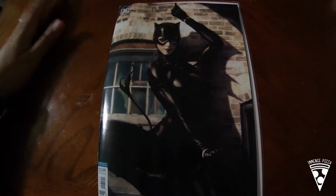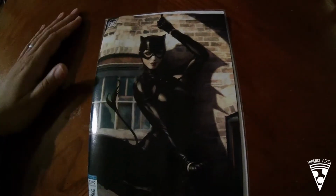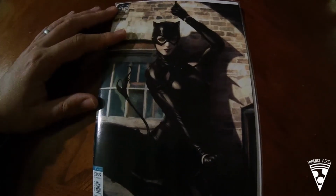But anyhow, I would recommend this. I think it's worth it. At least the first few issues, just to see where this story arc goes.